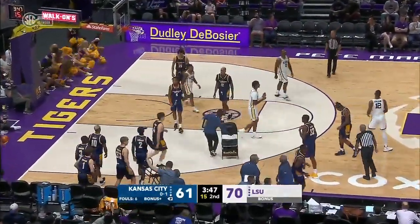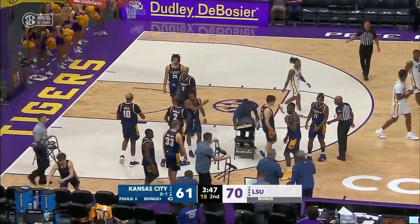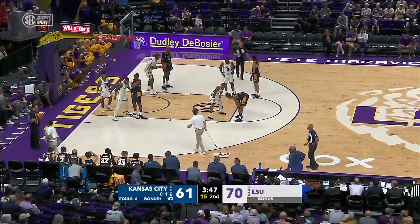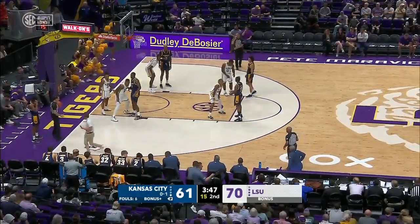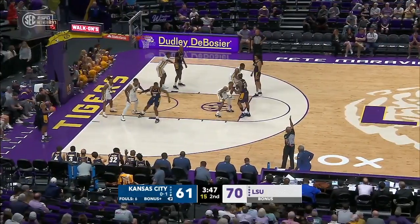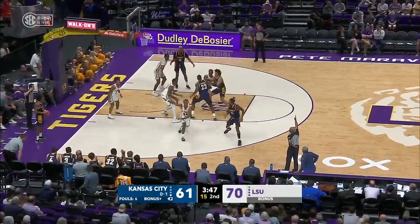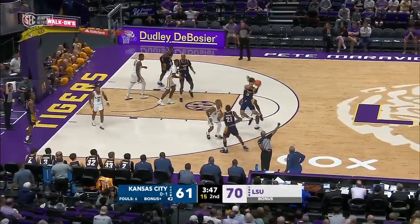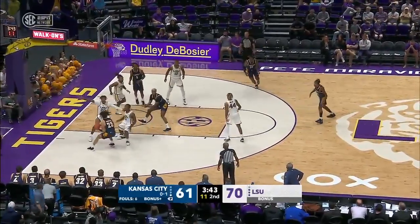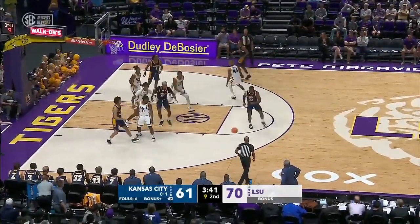70-61 LSU, and we will take a timeout. 3:47 to go in game number one for the LSU Tigers. LSU's biggest lead has been 16. That came about 8 minutes ago. This is almost a must-score possession for the Roos.